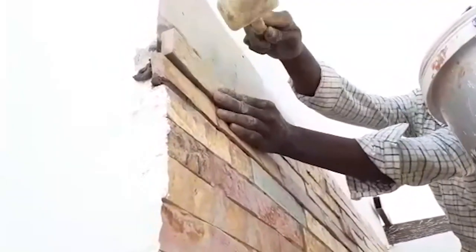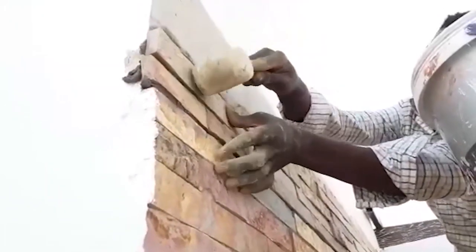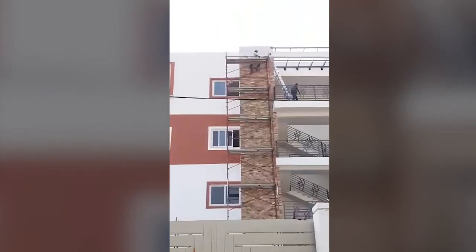This helped us come up with the ideal kind of feature that we wanted for our wall, the one that you could see in the 3D design. This particular design was a custom design chosen by the client.